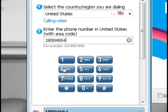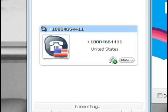So all you'll have to do is call the 1-800-GOOG-411 number, and as far as I know, this only works in the U.S. You can try it from other countries, but you'll only be able to call U.S. businesses. So once you call Goog 411, just follow the voice prompts, and it should allow you to find your Google listing. And once you find your Google listing, it will connect you for free.